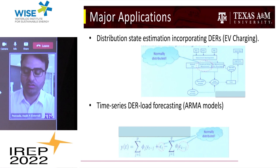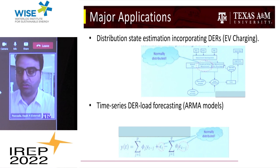Other applications also include probabilistic load flow studies, where we consider the uncertainty of inputs, the uncertainty associated with loads and with distributed generation, to get a better idea in areas such as planning and reliability studies.